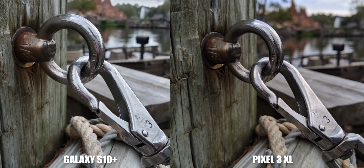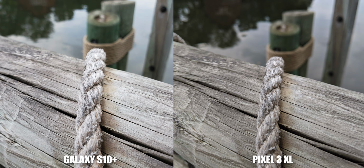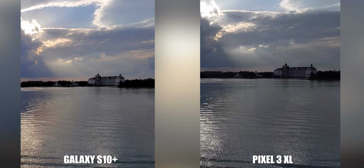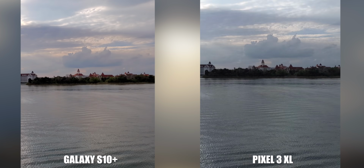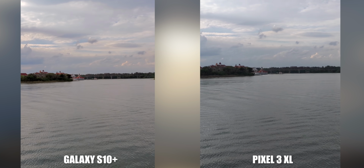So the decision for me here is extremely difficult, and it's hard for me to declare an actual winner. If you look at the daytime pictures, they were both really great, but the Galaxy S10 Plus displayed better dynamic range and better shadow detail, but at the cost of some overexposure. The Galaxy S10 Plus also has better video in daytime and nighttime with up to 4K 60 frames per second, while the Pixel 3 XL video really needs some improvement.